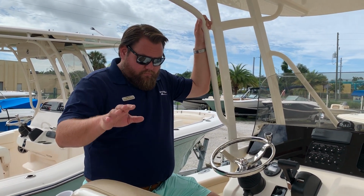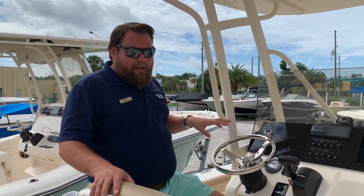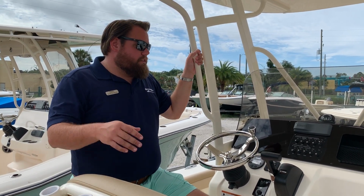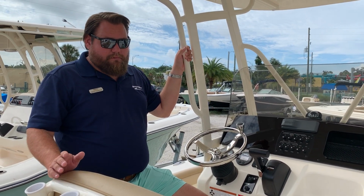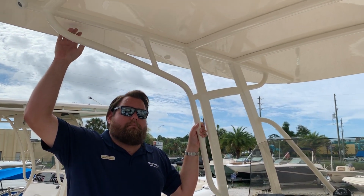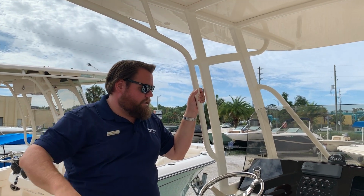Great leaning post setup, great transom seat setup, huge bow lounger up front, great bow seating with chair backs up front also. This is one of the few that does have a head on it, so great for the family, especially if you've got young kids. Full fiberglass hardtop on it, integrated LEDs in the hardtop, fully powder coated all the way down.